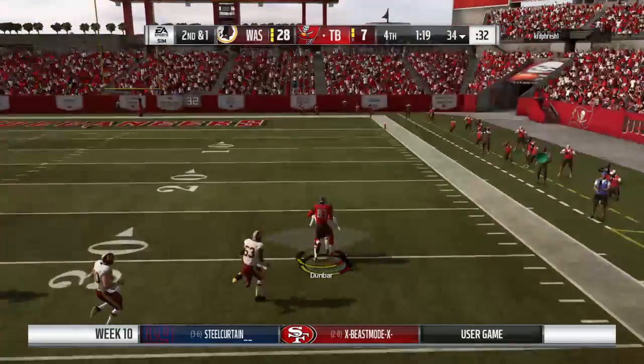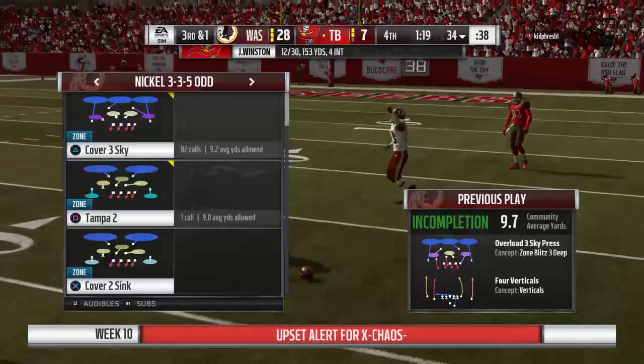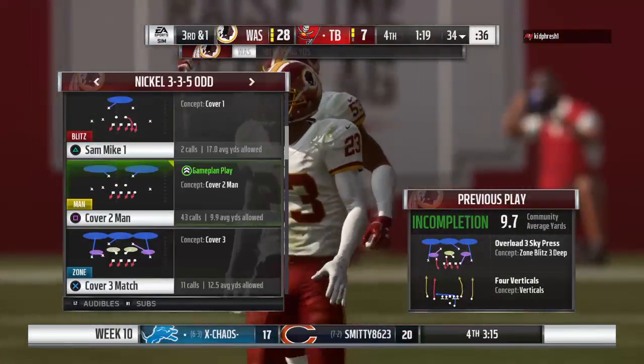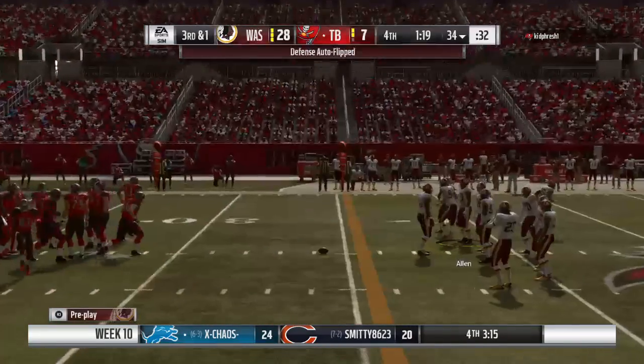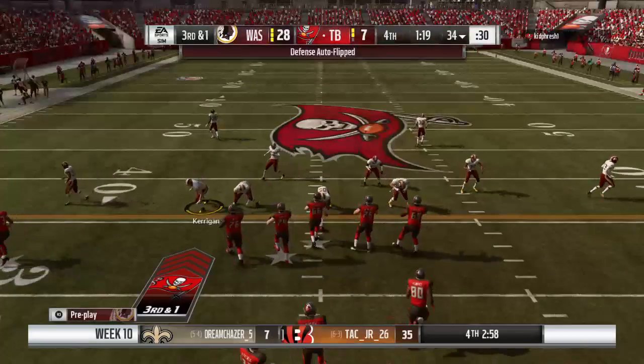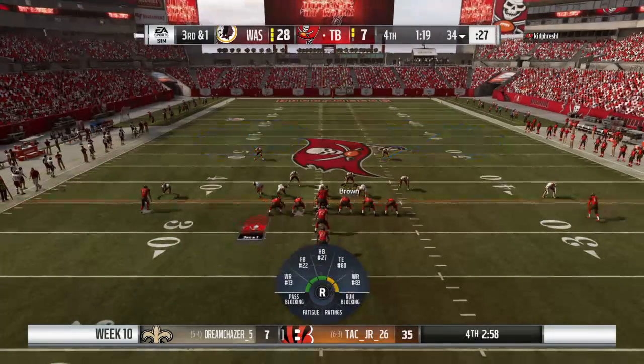He's going to let it fly. That's incomplete. Nearly another pick. My goodness. This defense was definitely alert to the possibility of the deep ball, and they were more than ready for it. They've got the lead, 4th quarter. Maybe can expect more passes like that downfield.